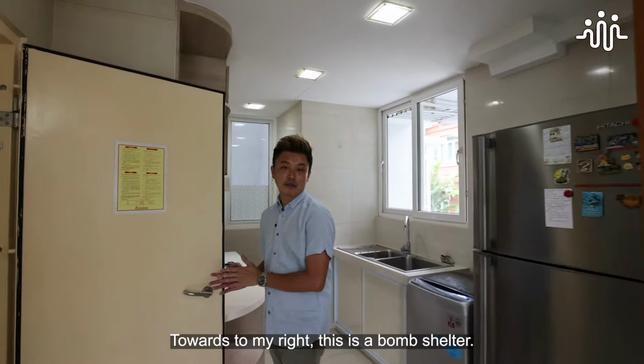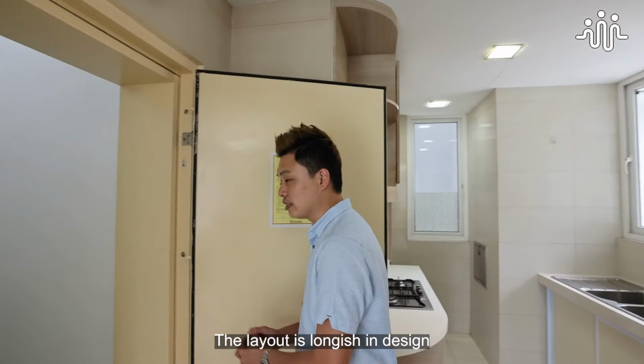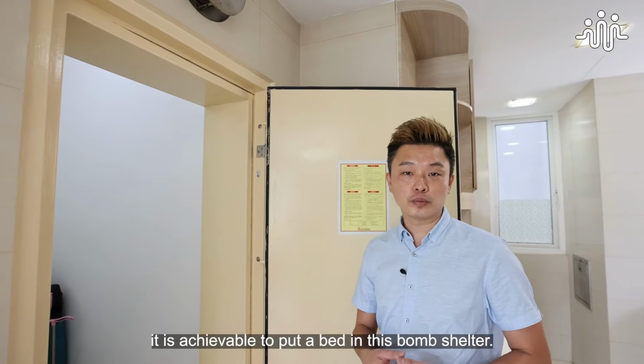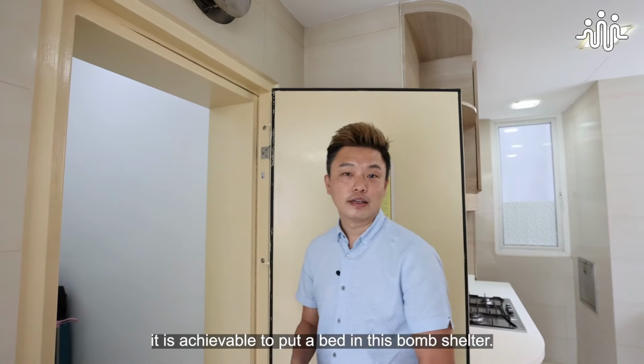Towards my right, this is a bomb shelter. The layout is longish in design, so if you are someone who needs to house a helper, it's achievable to put the bed inside this bomb shelter.